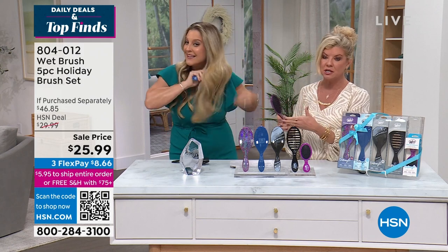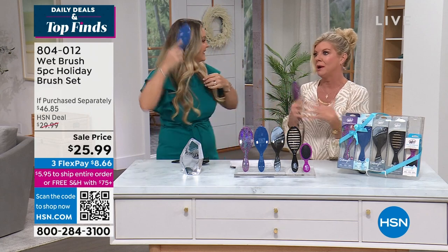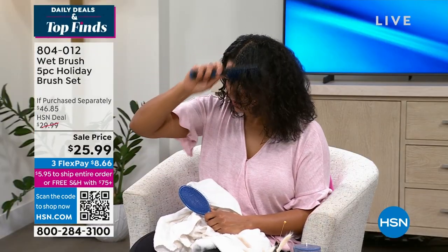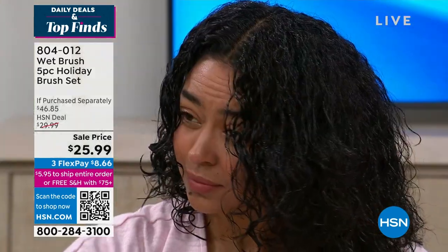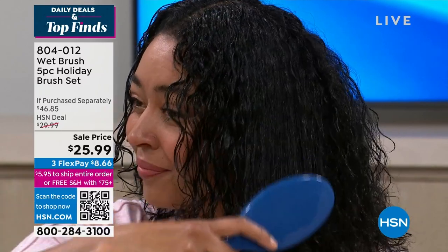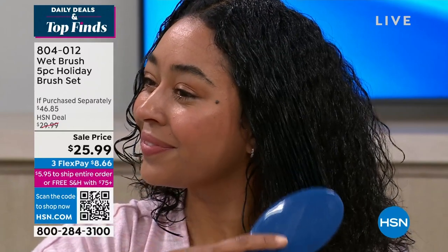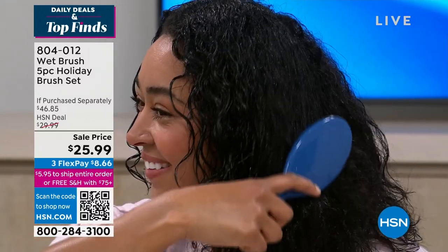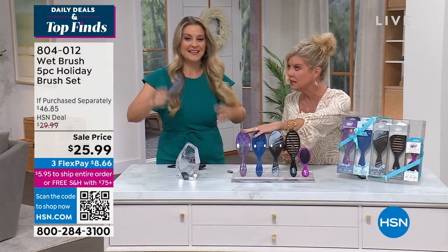No. You know, I always shared this story years ago when I first had extensions put in. This was before Wet Brush was only in the hairstyle industry, only for the professionals, only in the salon. And I remember my hairdresser said, Lynn, you have to get this one brush. And it was a Wet Brush. It was over $50, and I'm like, crazy. I never spent that much money on my brush. But thank God I did, because it was the only thing that worked. It saved my hair. But to see years later what we can do here at HSN, and mine was the original. You're getting three of the original.